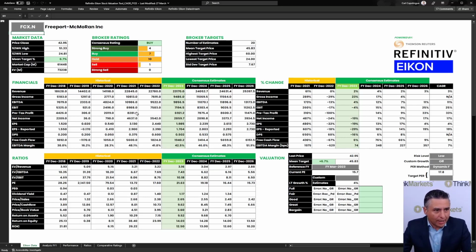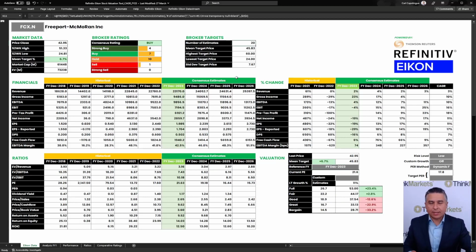Very sorry. Okay, Freeport-McMoRan. I need to make sure that that is matching the right one there. And we can see here that on the Refinitiv Icon spreadsheet, which collates broker forecast numbers for all different types of financial metrics, plus historical data that's in the bag from brokers all over the world here. Wonderful tool. 20 brokers are covering this one. High target 60, low target 24.